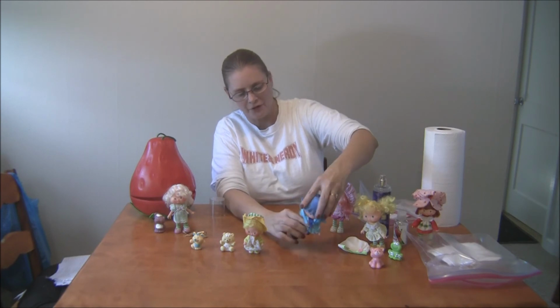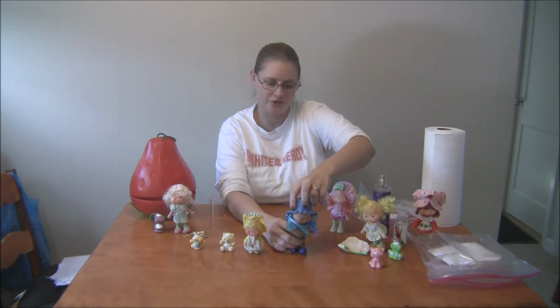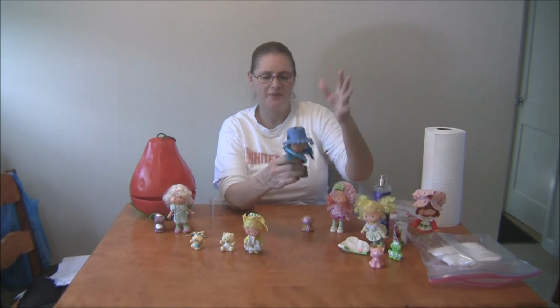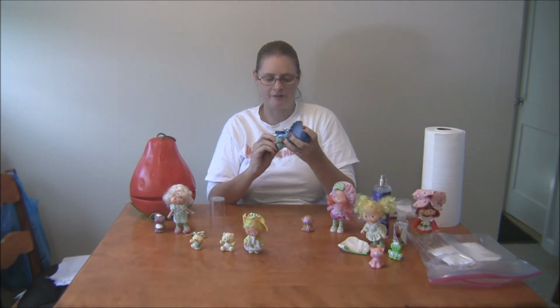These were reintroduced in the early 2000s. So they did come out with them again in 2000, but they gave them a new look, like jeans and kind of a modern look.